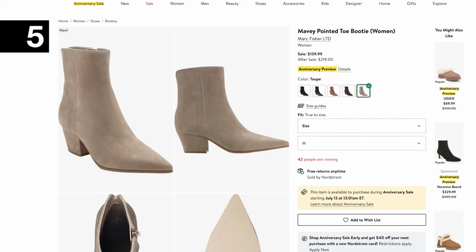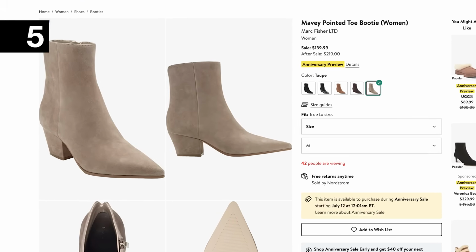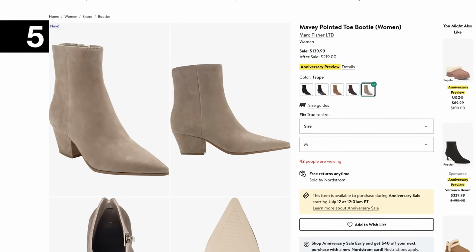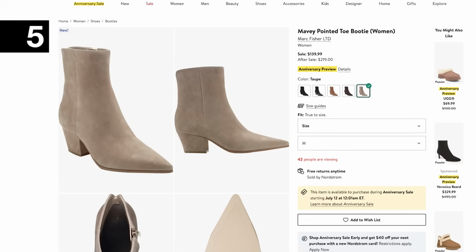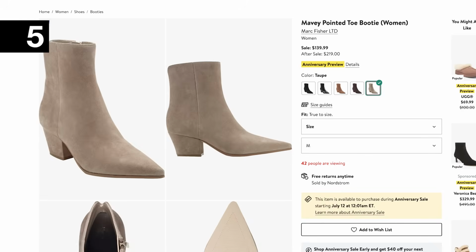I always love a good classic booty. These Mark Fisher ones are my favorite pick for this year. And these, I'm thinking of going with the taupe color. I also like this medium natural, which is kind of like a chestnut brown, but I feel like I have similar ones to the brown ones, and I just want something that's a little bit more neutral. These are great with jeans, all different kinds of jeans. You can do skinny jeans, you can do wide leg, you can do flare. All of them are very cute with this, especially with the pointed toe. They're super flattering, and they'll be 36% off in the sale.